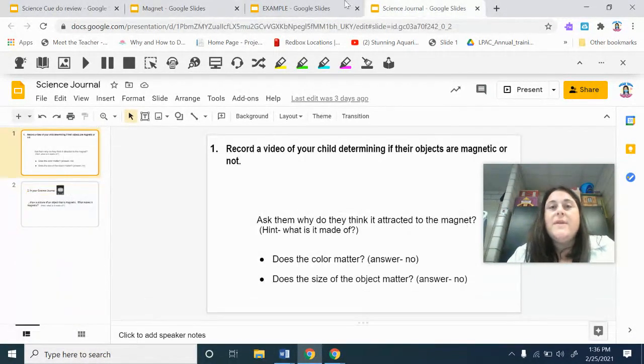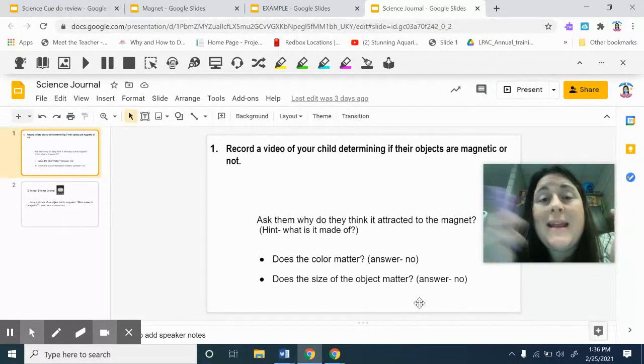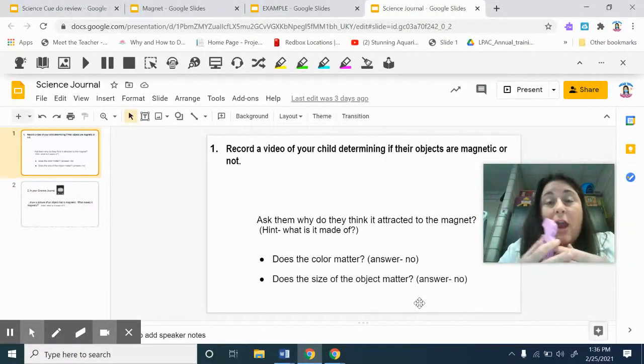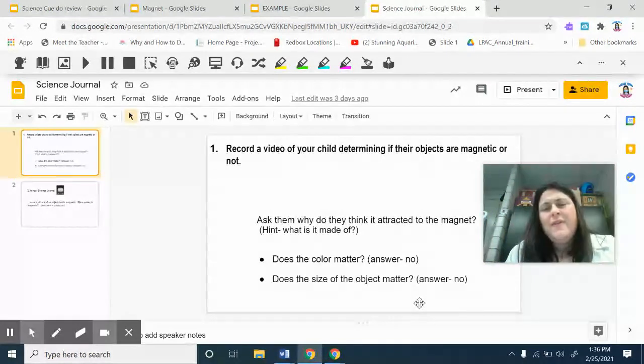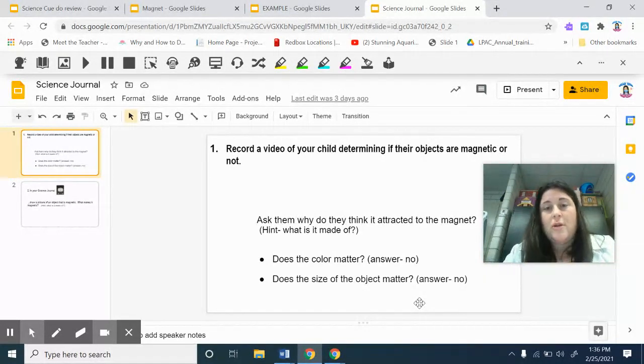So, really quickly, when you were deciding what was magnetic, what stuck together or attracted, and what didn't, do you think the color mattered? Do you think how big it was mattered? Do you think how tall it was mattered? Do you think how short it was mattered? Do you think what it was made of mattered? Think about it.